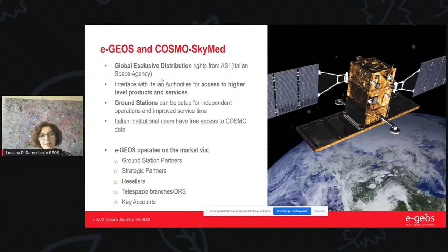Being part of the Telespazio family, they are our main shareholder, we also operate through their branches on a global basis, and belonging to the greater Leonardo family in the US, we also work with Leonardo DRS. And of course, not to forget our large clients, our key accounts.